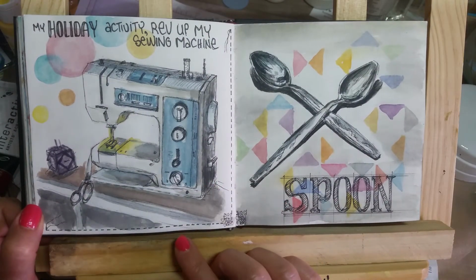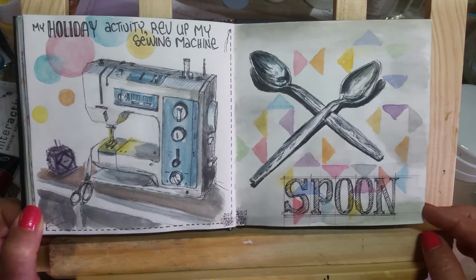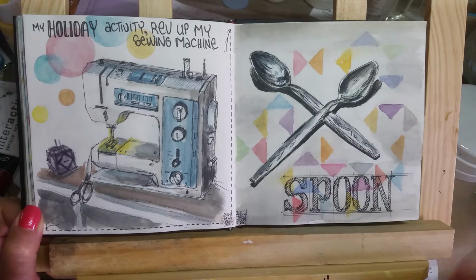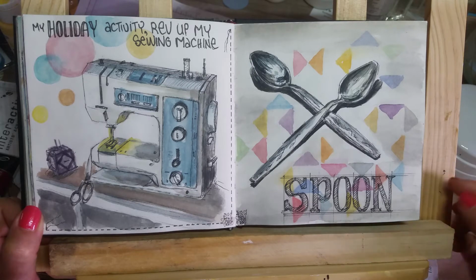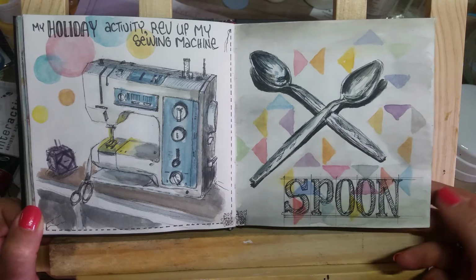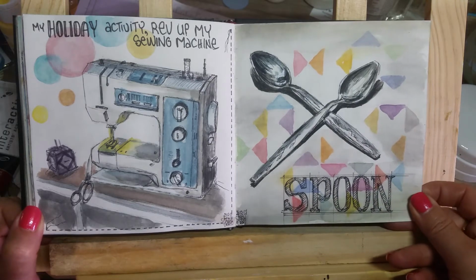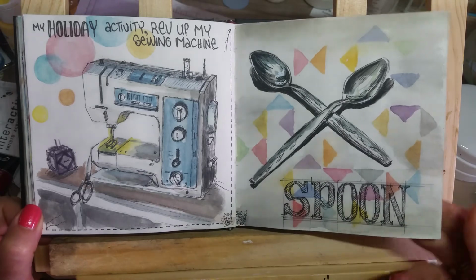And I think this prompt was holiday, and during my Christmas holidays I quite often sew because it's very hot. We have summer in Christmas and it's quite hot, and I don't want to be in the garden, so I'll come in and do some sewing. This one was spoon again, so I just did some spoons with the unusual background just to add a bit of interest.